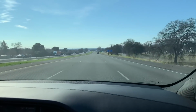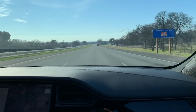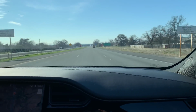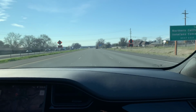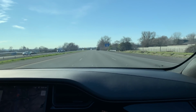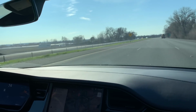Okay, so as part of my review, I thought it might be a good opportunity to see what other people in the family think, such as my wife, who has driven the Model 3. In fact, the only Tesla she's driven is a Model 3. And so now she's behind the wheel of this Model S as we're going back to Sacramento to pick up the Model 3.